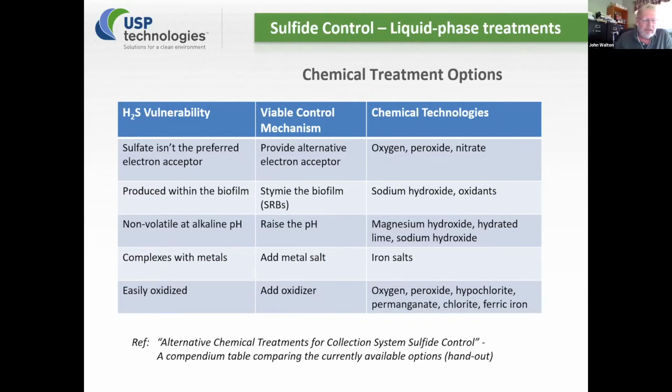The first way relies on the fact that sulfide, the precursor to sulfide, is not the preferred energy source for a biofilm. Oxygen, either provided by calcium nitrate, air, oxygen, or hydrogen peroxide, those all provide more energy to the bacteria so that the biofilms prevent sulfide generation and/or remove sulfide that is produced. Second item is that alternatively, we can stymie the biofilm. So do something chemically by dosing, for example, slugs of caustic soda or oxidizing agent, typically every week or two, depending on the season.